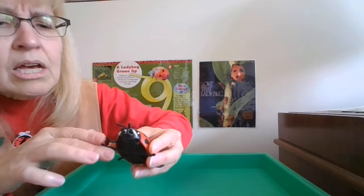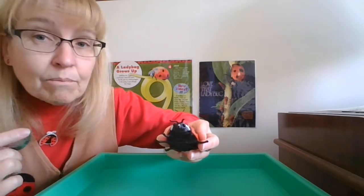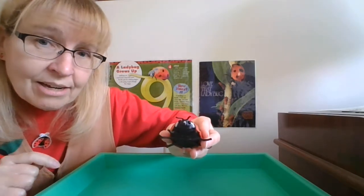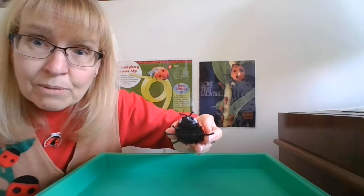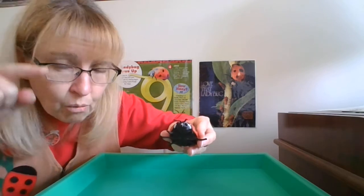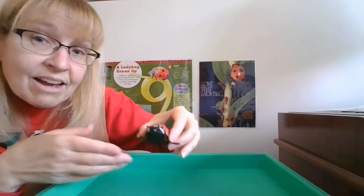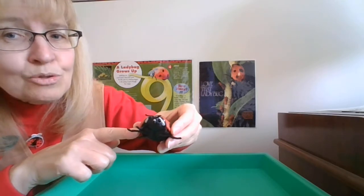Now, how about the antenna? Those are a little different than something that we have too. We don't have antenna, but we do have our noses. Ladybugs use their antenna like we use our noses. We use our noses to smell things, right? To see if something smells good to eat. Well, ladybugs don't have noses, so they have to use their antenna, and that's their sense of smell. So they'll walk up to something with their antenna, and they'll touch it, they'll smell it through their antenna, and then they decide if it smells like something good or something bad. So ladybugs use their antenna to smell.